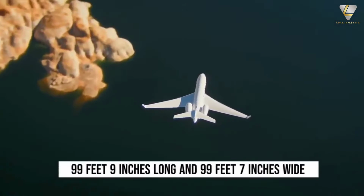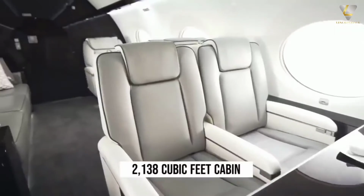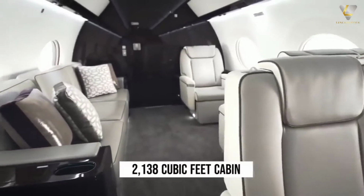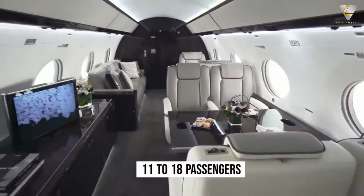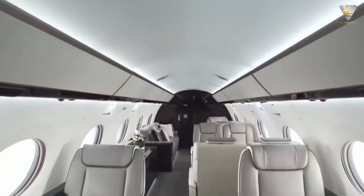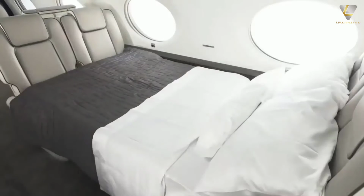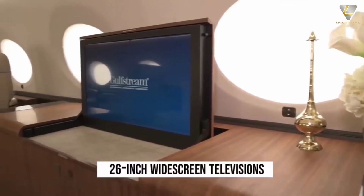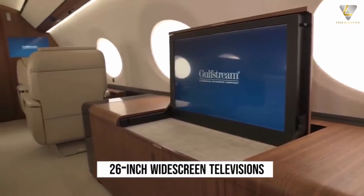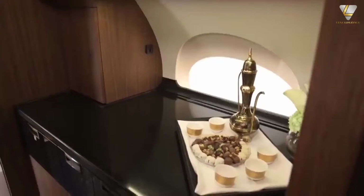It's 99 feet 9 inches long and 99 feet 7 inches wide, and has a 2,138 cubic foot cabin that can be configured for between 11 to 18 passengers. The interior is decorated with rich leather, fine wood veneers, and handcrafted stonework. It includes, as standard, audio and high-definition TV equipment, a convection oven, a series of 26-inch widescreen televisions, and it comes fully equipped with dinnerware and cutlery, so you'll be ready to entertain.